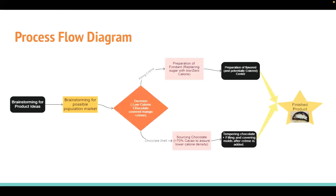So for the process flow diagram, this is just a general description of the process that we went through throughout the semester. Initially, in the beginning of the process, we started brainstorming about prospect products that we wanted to produce, why they would be viable, and what would be a good option. Having a background as a candy maker, I work with chocolate and have some experience with this product, so I suggested something related to that, and we came up with this idea.